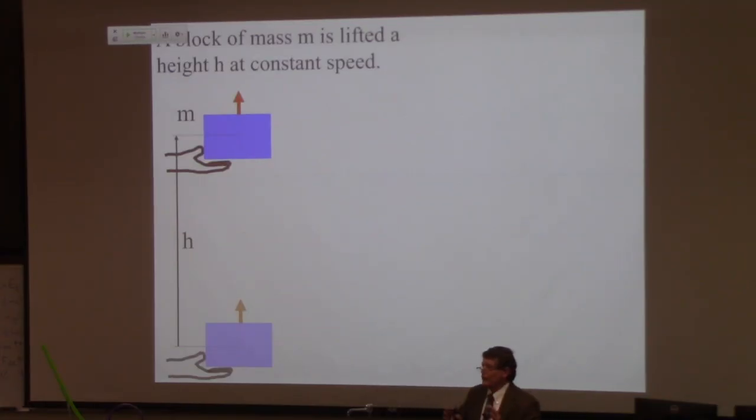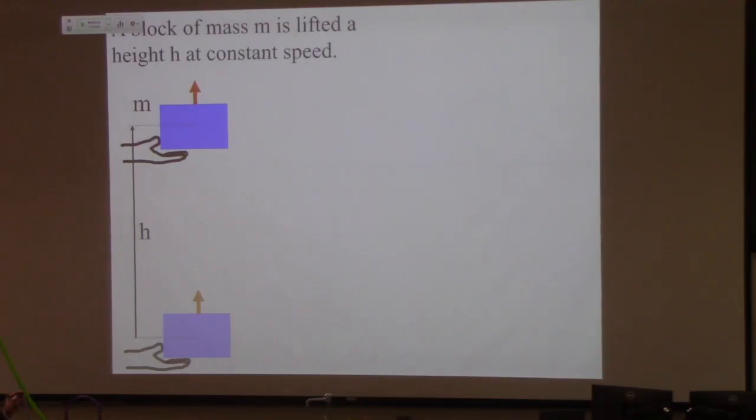This is what I was looking forward to. This is where I get to come clean and show you where these formulas for potential energy come from. And it's very, very simple now that we understand work. What I'm going to do is set up a situation in which I, as an external agent, do work in such a way that I only fill one bucket.